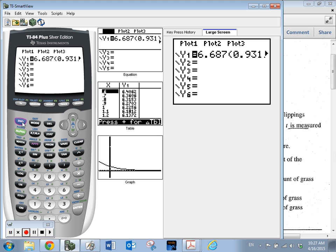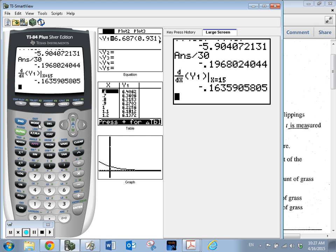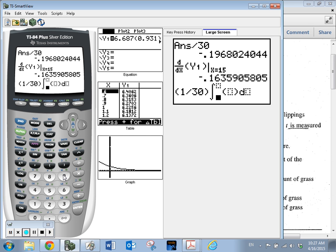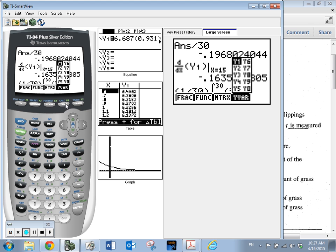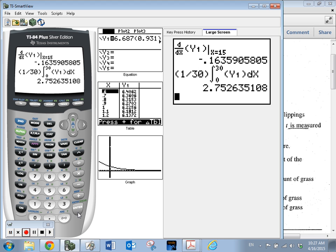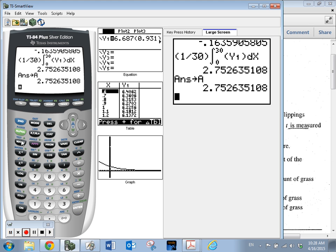So let's do that. Let's go to a blank screen, and let's calculate this number right here, this 1 over 30. So it's 1 divided by 30. And then the integral, math 9. So we're going from 0 to 30. And we're using y1, so I'm going to pull that down. Alpha f4, y1 of x. So that's going to give me a number. Okay, I'm going to take that number and store it as alpha A. And just to check that it's in there, okay, it's in there.